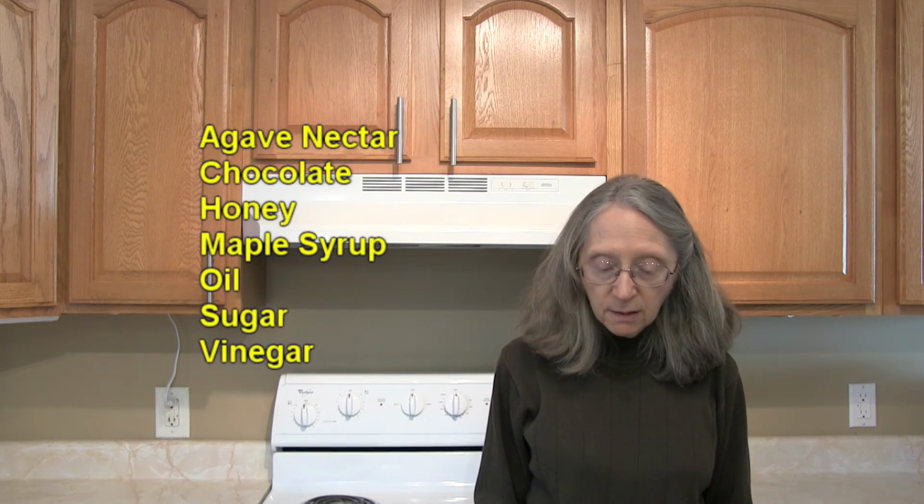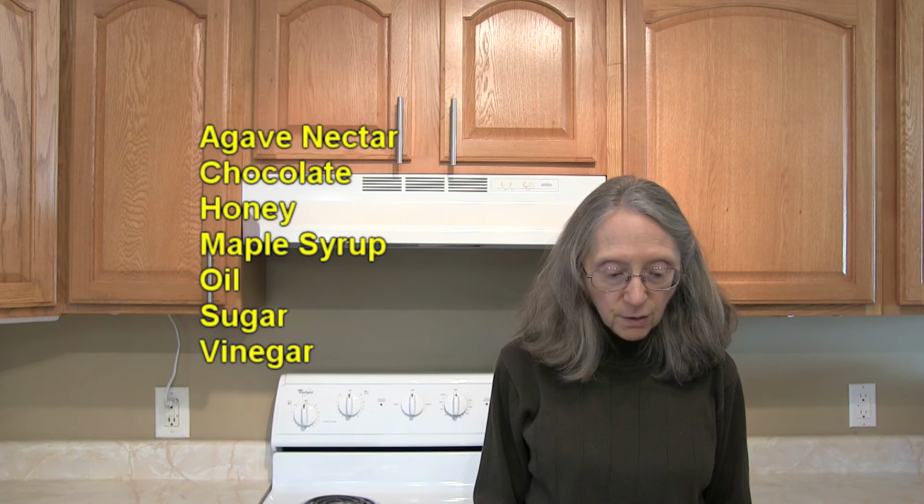In the grains and grain products category, there is barley, bulgur, couscous, grains in general, quinoa, rice, and wheat berries. In the dairy and non-dairy products category, there's cheese, particularly cream cheese and goat cheese, and also yogurt.